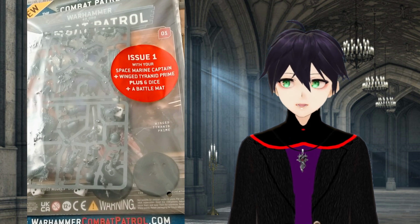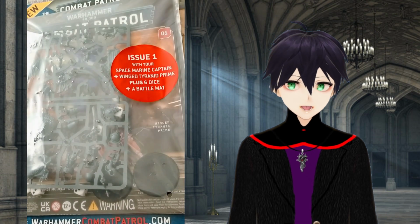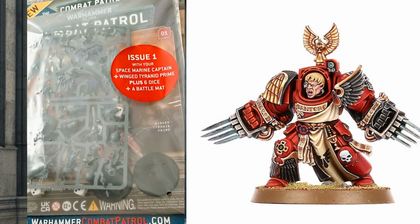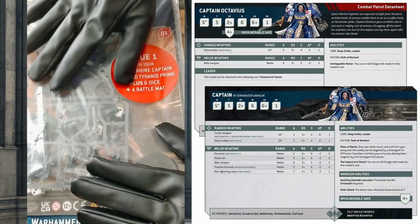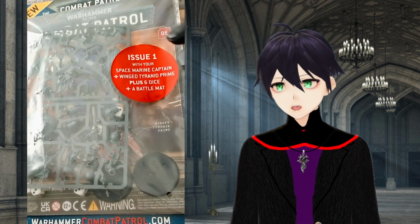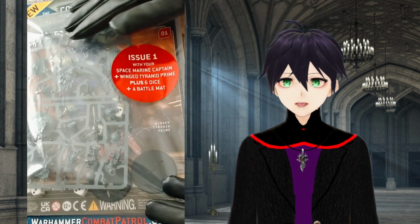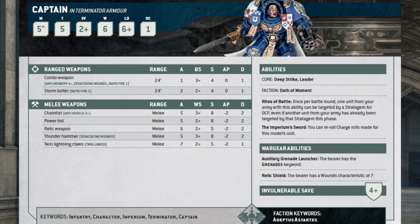Since January we have known this magazine is coming, and I really wanted issue 1 to convert the Terminator Captain into a Terminator Captain with lightning claws. Well, Terminator Captains don't have the option for lightning claws after the Space Marine Codex, but that's fine. There are rules, and no one I play with is going to massively care because they are good people and want you to have fun. So you can use these rules for lightning claw Terminator Captains.